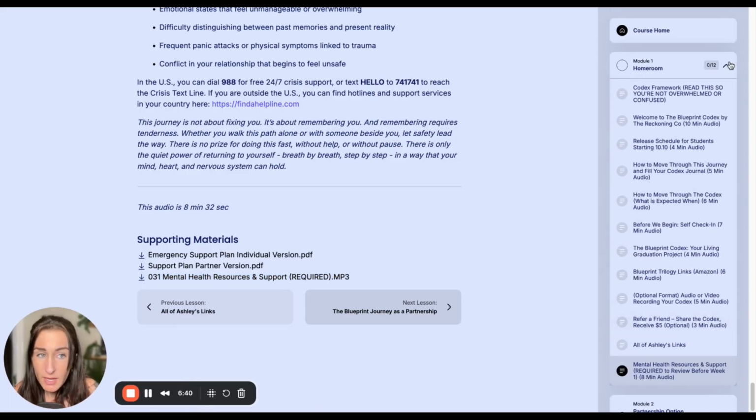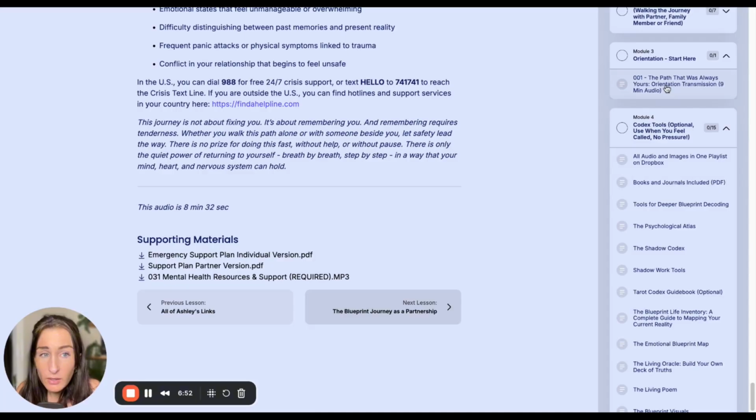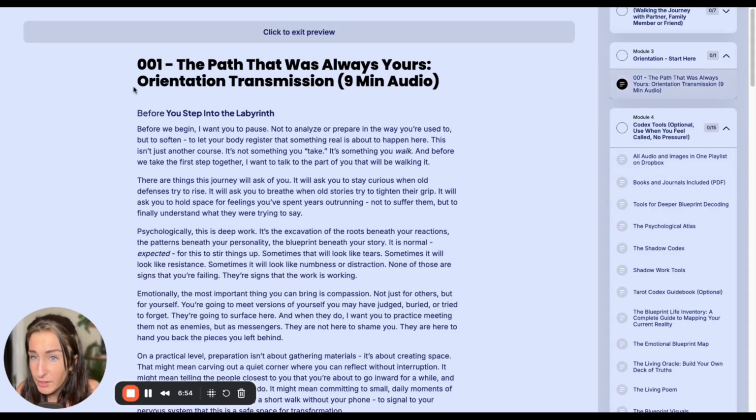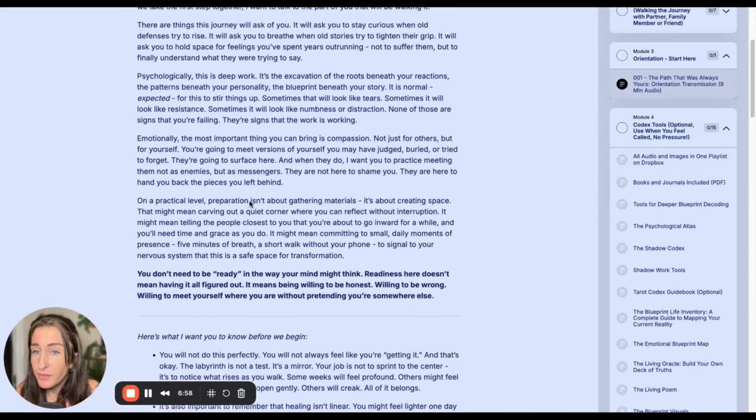So over here on the side, you can collapse these lists by pushing that little arrow, and that'll make it go away and get out of the way. Okay, so then we come down here. The orientation week already has one thing up, okay? So this is before we step into the labyrinth.